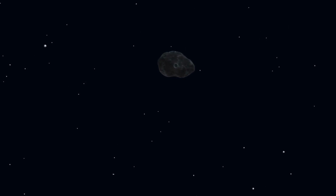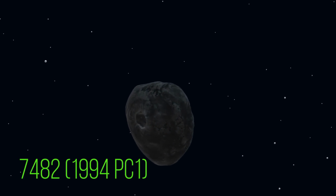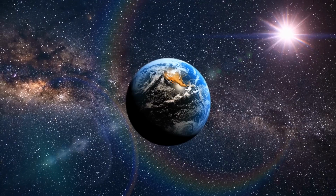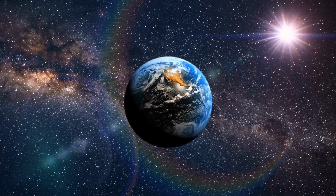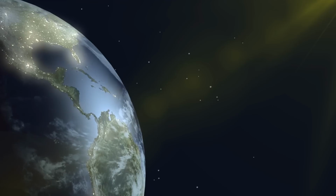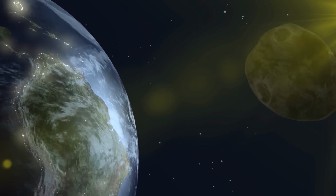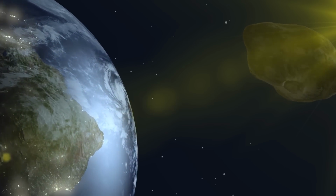And it seems there might be one asteroid, 7482, 1994 PC1, 3,600 feet in diameter that might pose some danger. It's supposed to come closer to our planet in the next 1,000 years. And when I say risky, it means there's a 0.0151% chance of it coming within one Earth-Moon distance. It already passed by us in 2022, but we were lucky because it was far enough, 1.2 million miles. I'd say we can relax when it comes to asteroid scenarios.